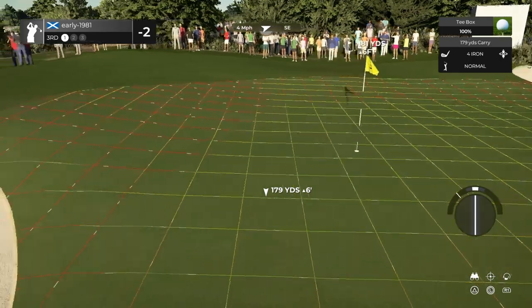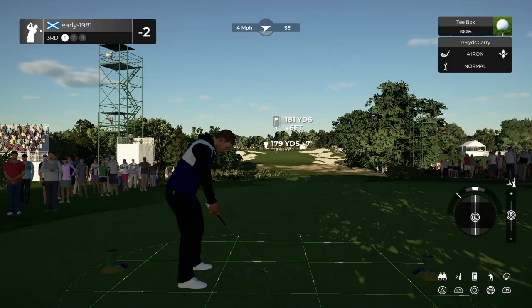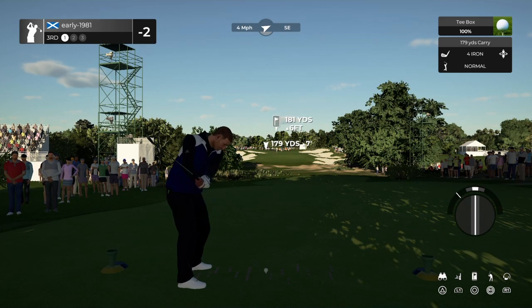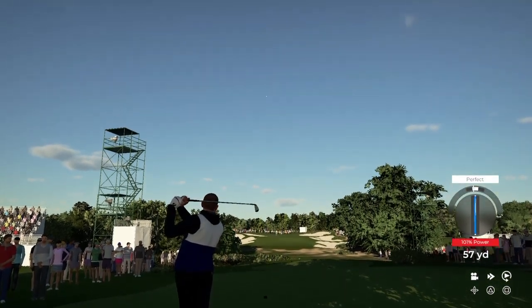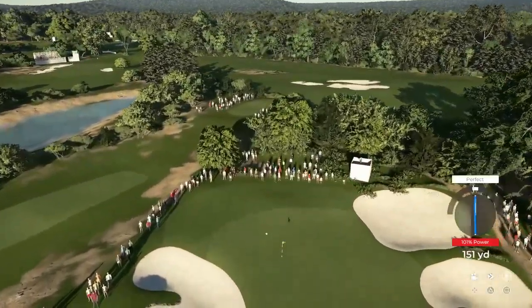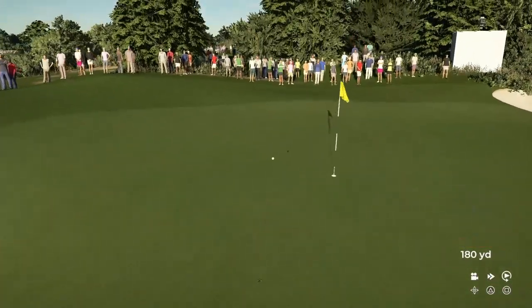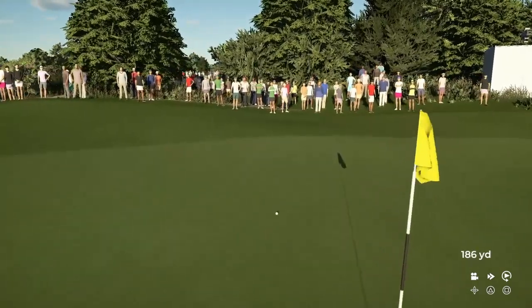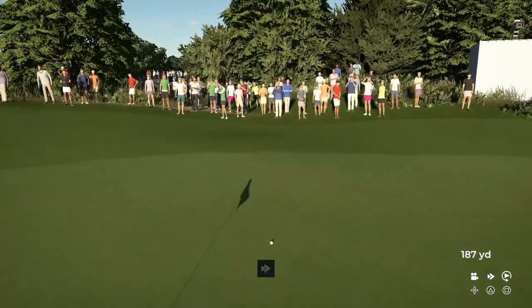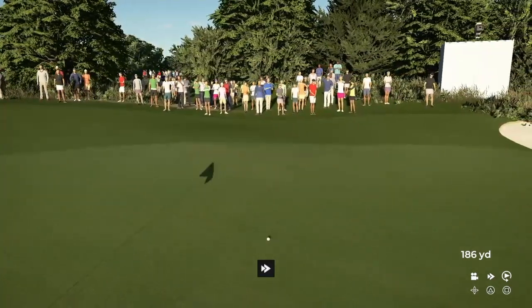I think we're just going to loft up this 4 iron, allow the wind to take us round, and hopefully we can run this up the slope towards the flag. It's a good strike. Swinging really well these opening holes. It's going to be long, I think. There's a firm bounce that you would expect with the greens in this current setup, and it is going to leave us a slight downhill putt. Probably about 12 feet actually.